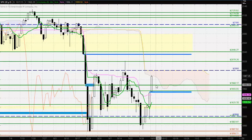If we do see the market come off, a potential support now at the 1968 level of previous resistance, and then at the 1955 level, and we should be watching the window very closely, extending down to 1951 to hold as strong support, and then the Kijun-sen may come into play down at 1946.